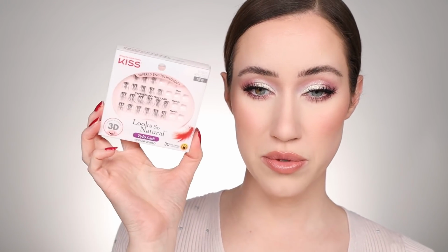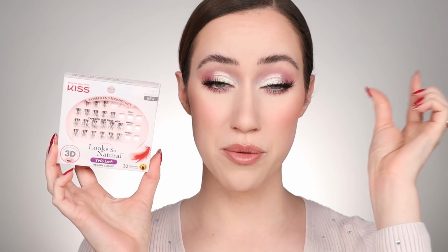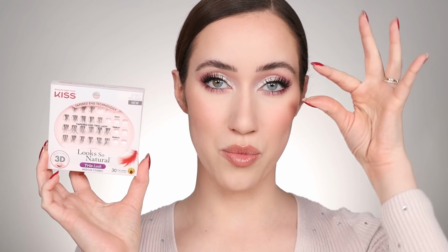All right, next up we're gonna talk about lashes and tools. I wanted to give a shout out to the Kiss Look So Natural lash trios. I discovered these because of Makeup by Kellyanne over on Instagram. I'll have her Instagram link down below. I'm wearing these on the outside of the lashes and I just love them. It's a trio so you can pop them on pretty quickly, but they're also very fluffy. I love it with looks like this where it's a little bit more glamorous, but I want my lashes to look a little bit more lifted on the corners. I just add them to the corners.